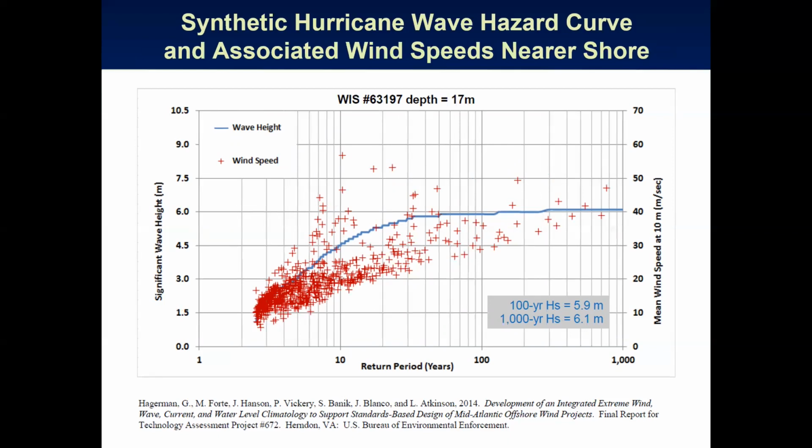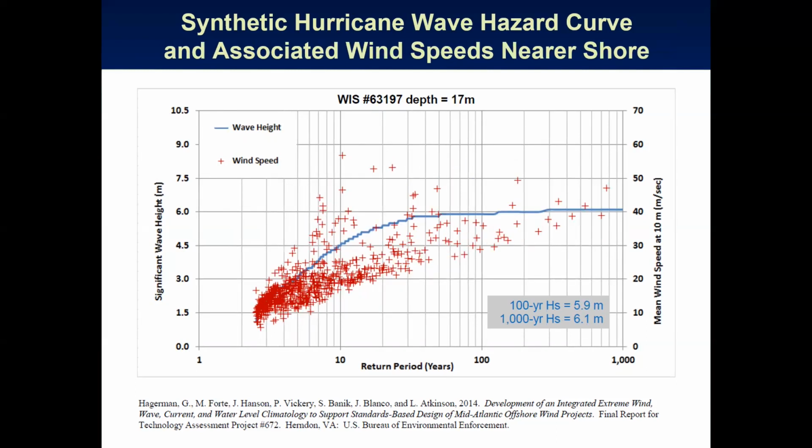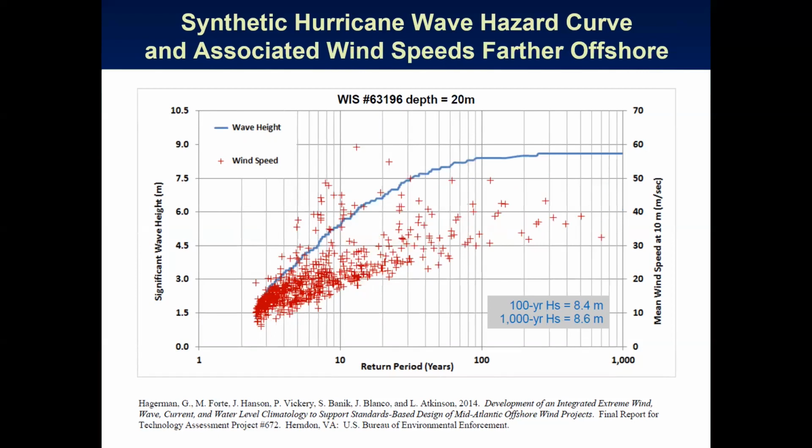And again, quite a jump in the curve. There's not much change in the scatter of the winds. They're pretty similar, but boy, this is what first alerted me that something is going on that our model physics suggest, and everything you've seen so far is suggesting that surf zone breaking may be important. All right, so now I'm going to go to some observations in the North Sea.